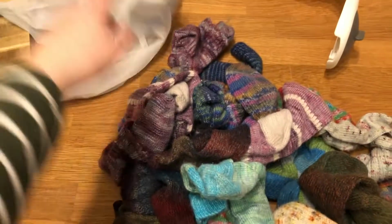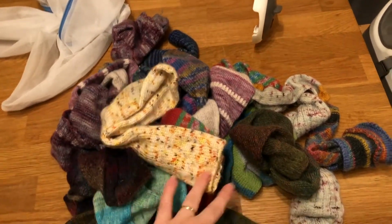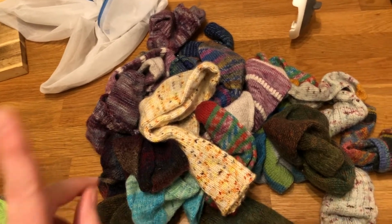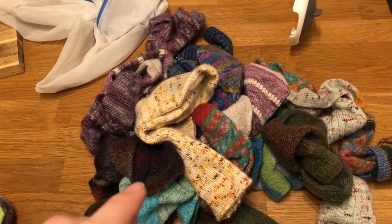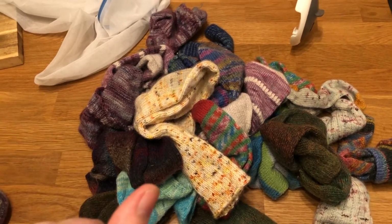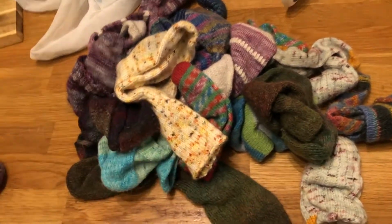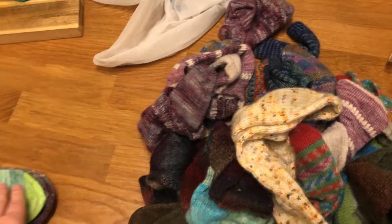And I'm sorting socks. These have all been washed. This is pretty much my entire hand-knit sock collection. I've got a couple of pairs upstairs, but I don't wear those in shoes because they either don't have any nylon in them or they possibly don't have any nylon, where I had the yarn set one that I don't remember. But I thought I would just show you.